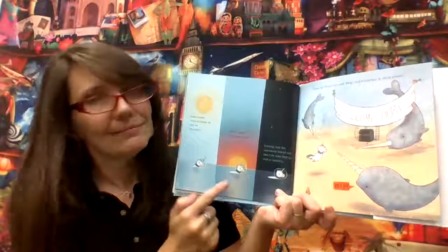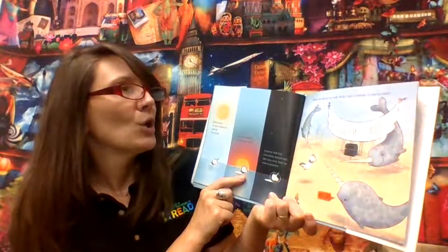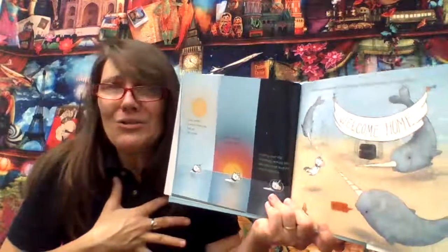Kelp swam toward home as fast as he could, which wasn't very fast, hoping that the narwhals would still like him now that he was a unicorn. When he finally arrived, Kelp had butterflies in his stomach. You guys know what that means? It means he was so nervous. Have you ever had kind of a sick stomach when you were nervous about something? That's how Kelp felt. Kelp took a deep breath and told his friends the news.